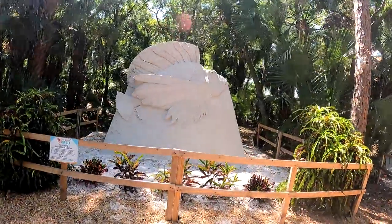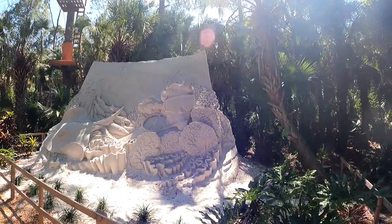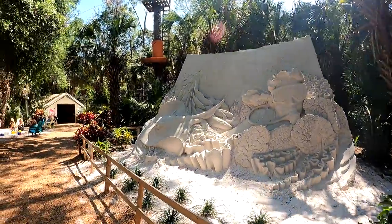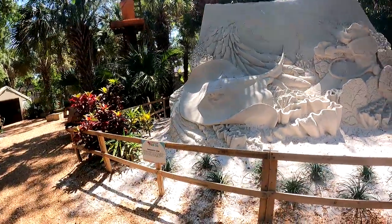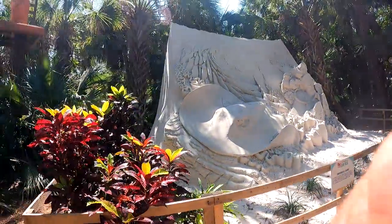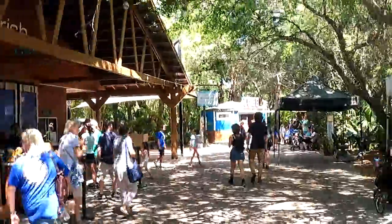But venomous lionfish. Divers. Oh, there's that thing up there. There's a place where you can go observe it. Underwater safari. We have a place to eat. Fries, chicken strips. Pretty good chicken strip.